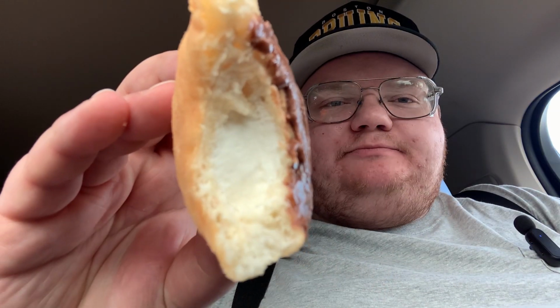Onto the chocolate cream filled donut. Definitely not as much icing on this. Yeah, same thing. Very soft donut. That one is a little more savory than the chocolate dipped.